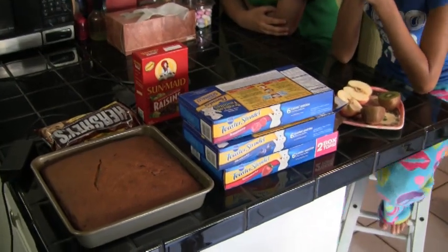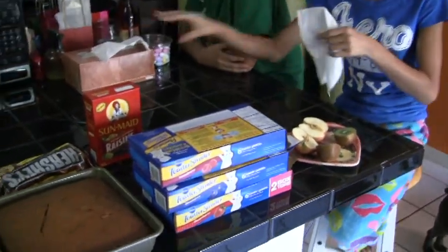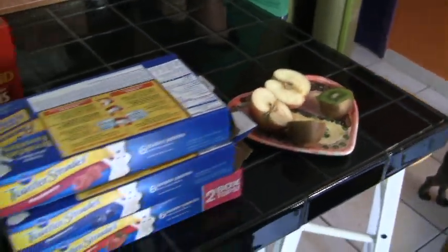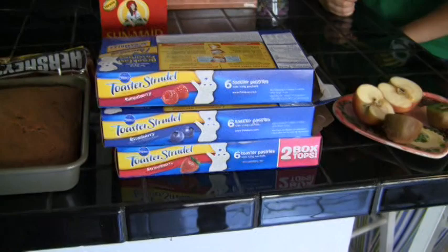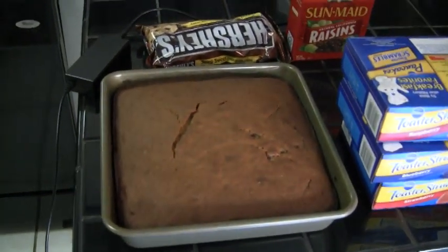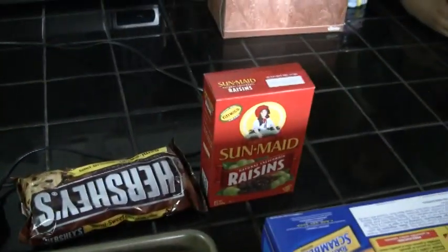And welcome back to Cooking with Children. Chef Callista and Chef David are up for a $50 title prize. God bless you, Chef Callista. Thank you. And we have finally the dessert round. We're going to have the children create a dessert using apple, kiwi, choosing from one of these toasted strudels: blueberry, strawberry, or raspberry. Banana bread, which I made earlier today with some cranberries in it, chocolate chips, and raisins.